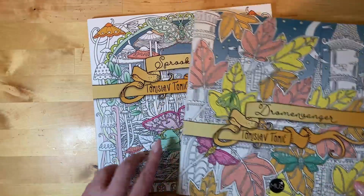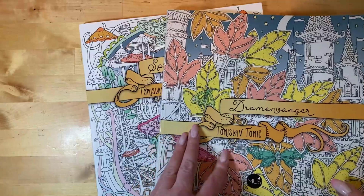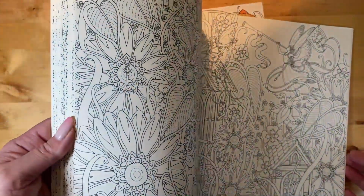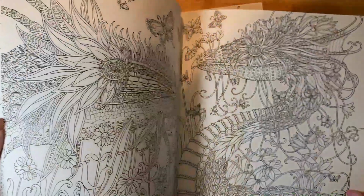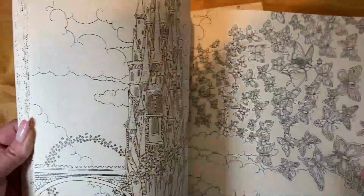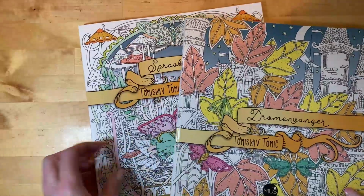And then the next two that I'm going to quickly love. Drum of Vanguard. I'm not even going to attempt to do the other one. Tomislav Tomic. Again, these books I've been looking at all year, I think, really. In Terror, but Awe of the Beauty. I've looked through these so many times since I've got them. They're just such beautiful drawings.